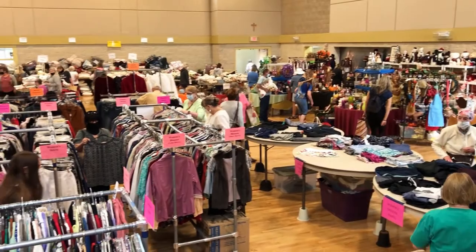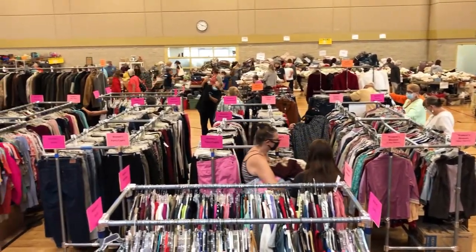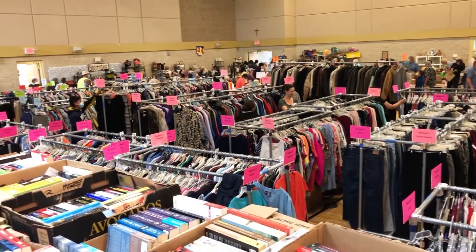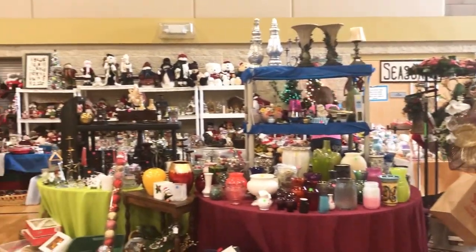So here's a panorama of the social hall where the main sales event is. You can see everything is sorted, everything is cleaned and organized, and they do a really great job, which is why it's such a popular rummage sale.